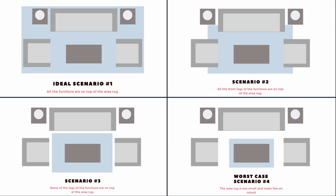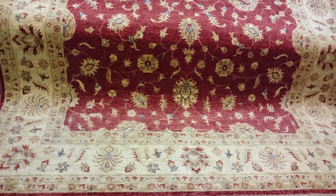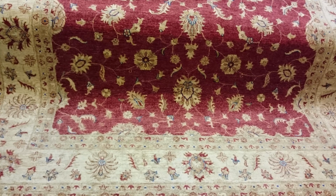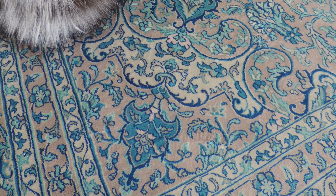If you're about to go rug hunting, then you must make sure that you actually measure the size of your area. You see, it is very important to buy the largest area rug that you can possibly afford. Ideally, the sofa legs should be on top of your rug. What you want is for your area rug to anchor your furniture rather than having an island in the middle of your living room. The right size of a rug will always make a room feel a lot more put together, a lot more cohesive, and definitely more welcoming.